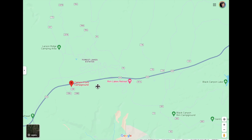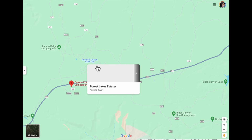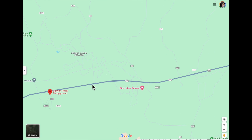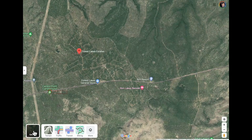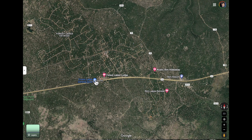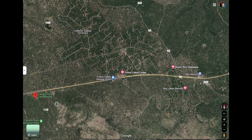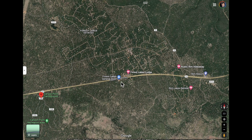Let me kind of zoom in here a little bit. So Canyon Point Campground, and then there's Forest Lake Estates. Beautiful little area, it has some RV parking areas, storage areas and stuff, also cabins. But there are two little stores, they're not showing up on the map here. There's a little store right here. Forest Lakes General Store is the closest one to Canyon Point. It's about 1.5 miles, 2 miles.